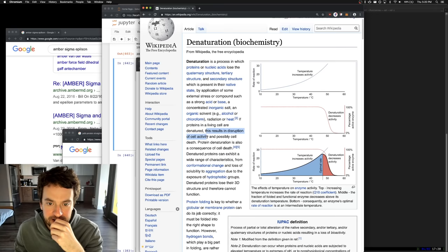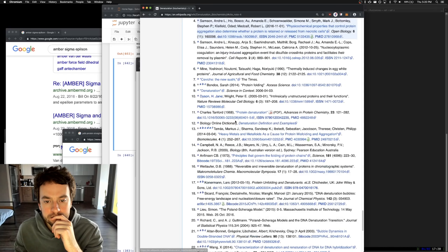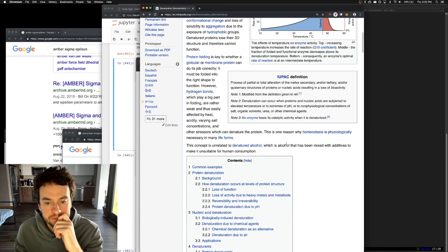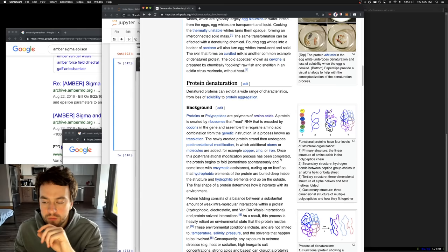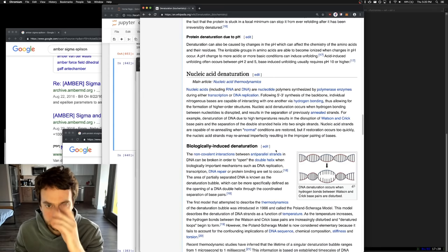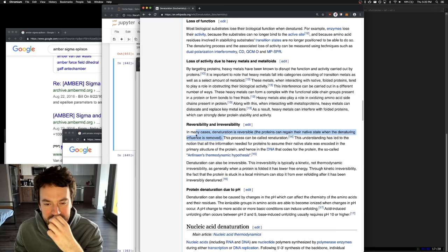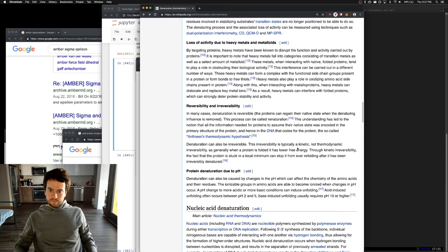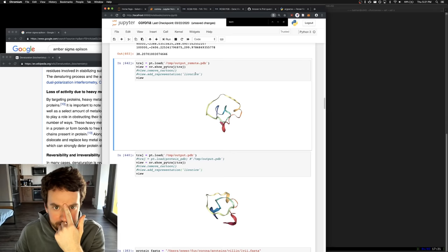Radiation, heat. Okay, we added heat. Protein denaturation is also... We can look in the papers and see how they laid out their stuff initially. Ah, in many cases, denaturation is reversible. Oh, if it gets stuck at a local minimum, wow, that can really happen.